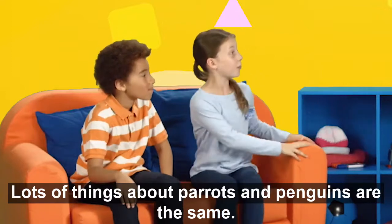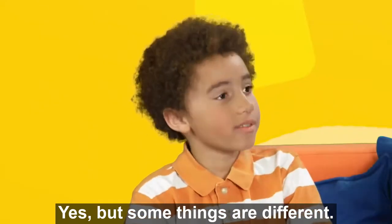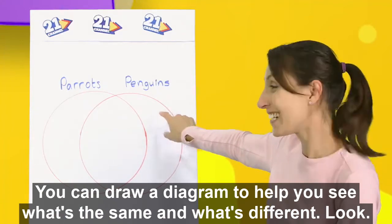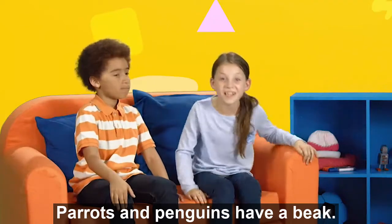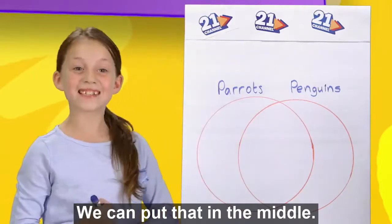Lots of things about parrots and penguins are the same. Yes, but some things are different. You can draw a diagram to help you see what's the same and what's different. Look! We can put the things that are the same in the middle. Parrots and penguins have a beak. We can put that in the middle.